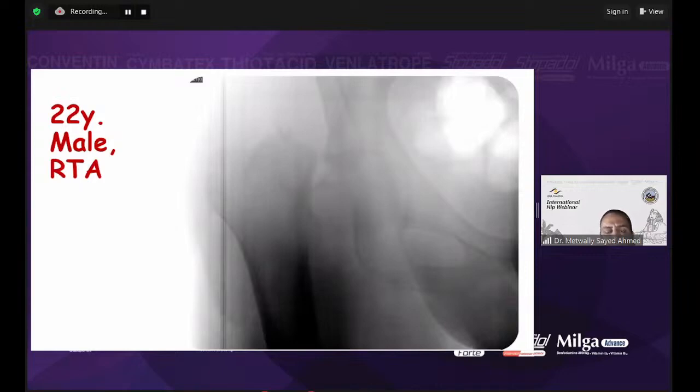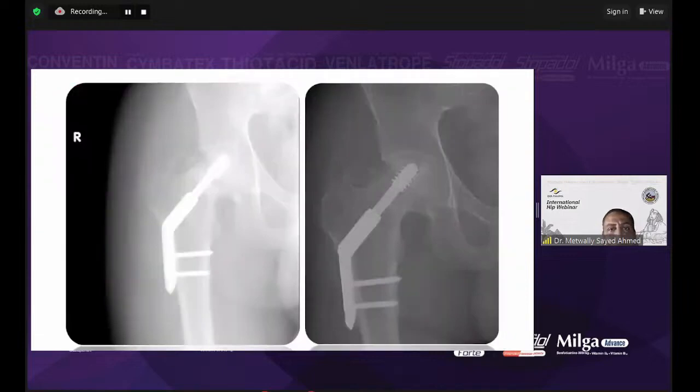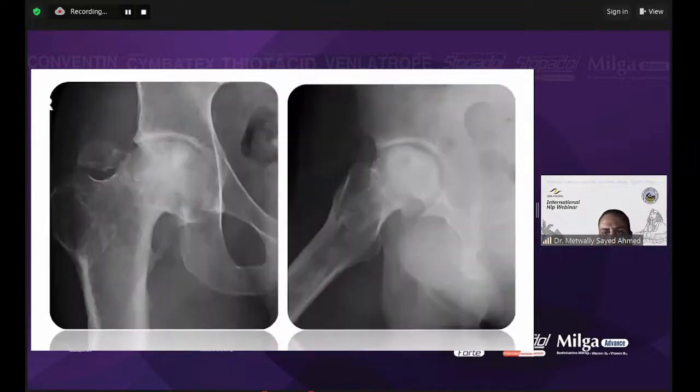Another example of a badly displaced intracapsular fracture neck of femur in a 22-year-old male after an RTA. The decision here is very difficult, either to go for total hip replacement with this badly displaced fracture at this young age, which is not accepted, but the decision is difficult. We proceeded with open reduction and fixed the fracture with DHS. There is a varus reduction, but the fracture at the end united. Unfortunately, the patient developed AVN, and we removed the DHS as a form of decompression or in preparation for total hip replacement later on.